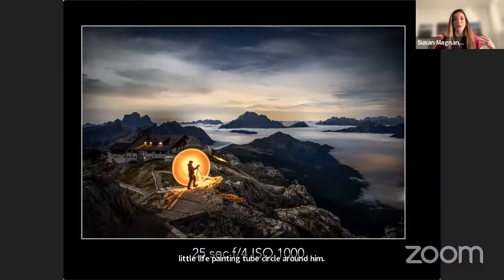So I want you to walk away from this workshop thinking about how you can create unique images just by manipulating time. It could be during the day using filters. It could be during blue hour, where we're just using long exposures because that naturally happens. Or you can do it at night and incorporate your own light.